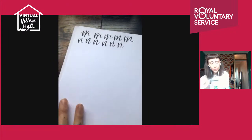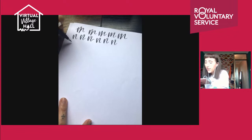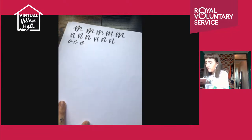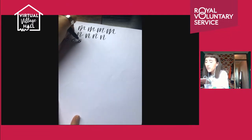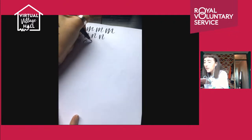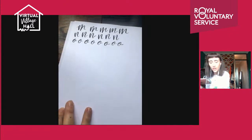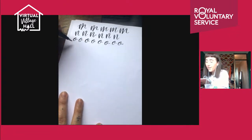Lovely. O's are exactly the same as the uppercase. It's just that they might be slightly smaller, or maybe not, as the case may be when we come to joining up. We do that in one nice motion. Thick, thin. Oh, I came off the paper then. Thick, thin, and round. Thick, thin, round. Lovely.